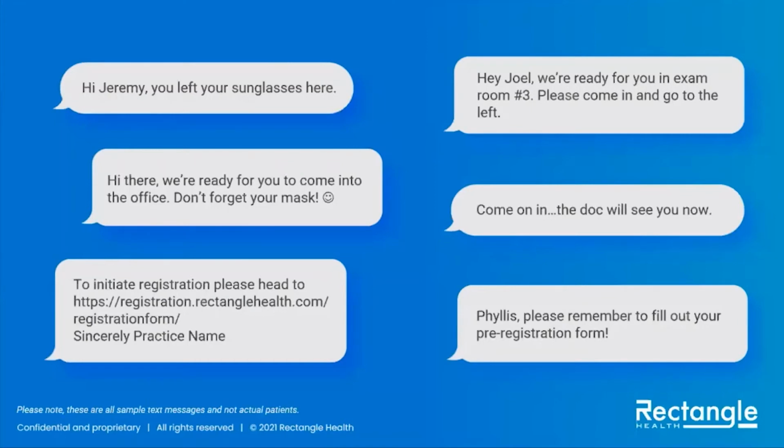It doesn't have to be about payments. It doesn't have to be about you need to check in. It's, hey, come on in when you're ready. Hey, you're in operatory 3. Hey, don't forget to wear your mask. Hey, you forgot your sunglasses. Whatever it might be, it becomes a much more personal relationship.